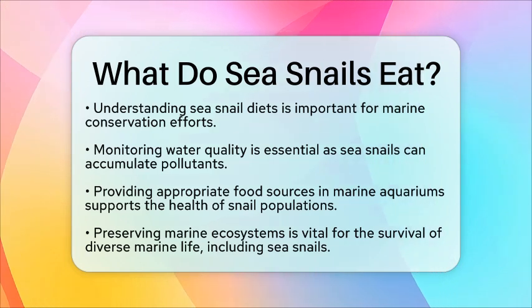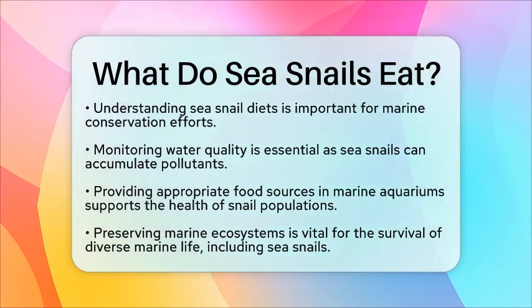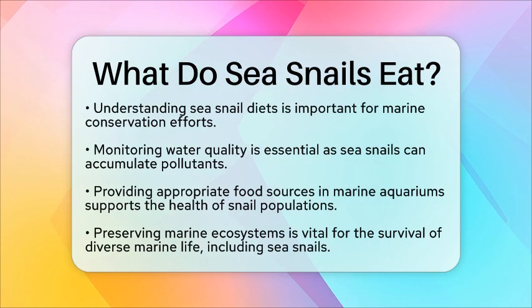In marine aquariums, it is essential to provide appropriate food sources for sea snails. This can include algae or specific animal matter, which helps maintain the health and diversity of snail populations. This is especially relevant for species that are popular in aquariums or are part of marine life conservation efforts.